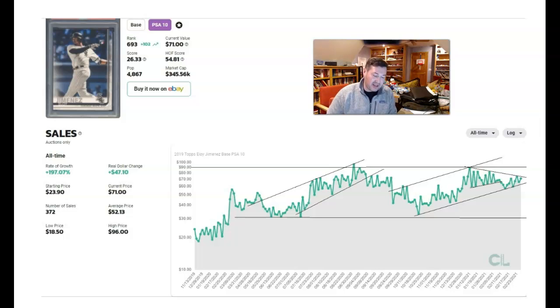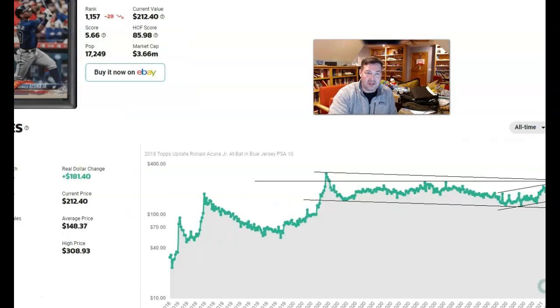Eloy is $71 for the 10 and a 9. Look for $20-25 if you want to go that route. But honestly, I think at $71 for a PSA 10 for this guy is a pretty good price.